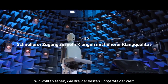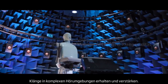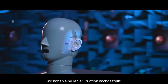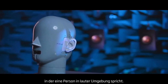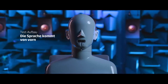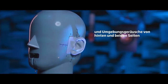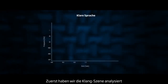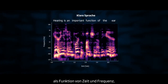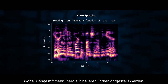We wanted to see how three of the best hearing aids in the world preserve and amplify sounds in complex listening environments. So we recreated a real-life situation with a person talking in a noisy environment. First of all, we analyzed the sound scene by looking at a spectrogram of the speech signal as a function of time and frequency, where sounds with more energy are shown in brighter colors.